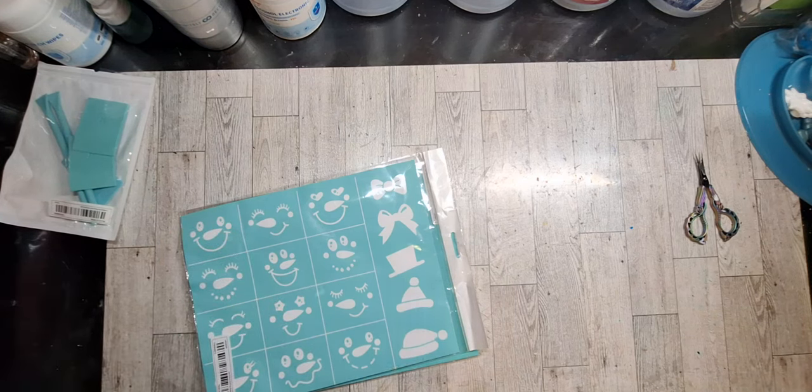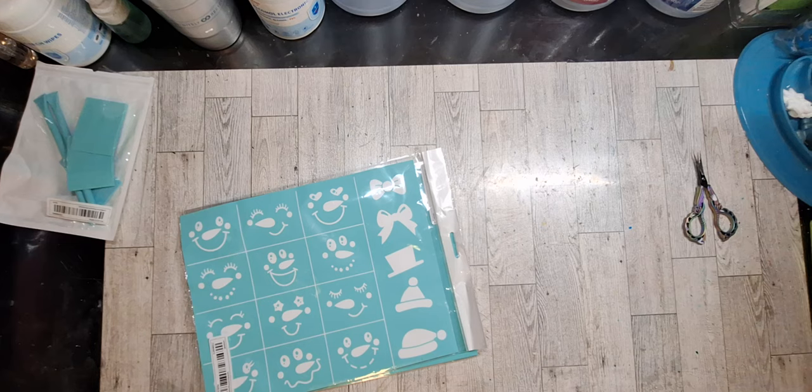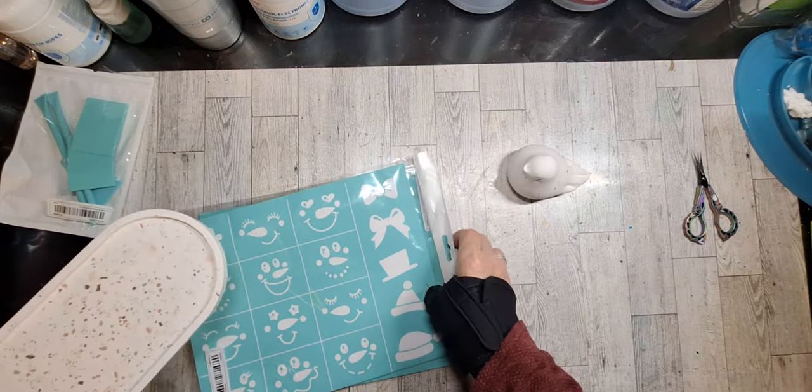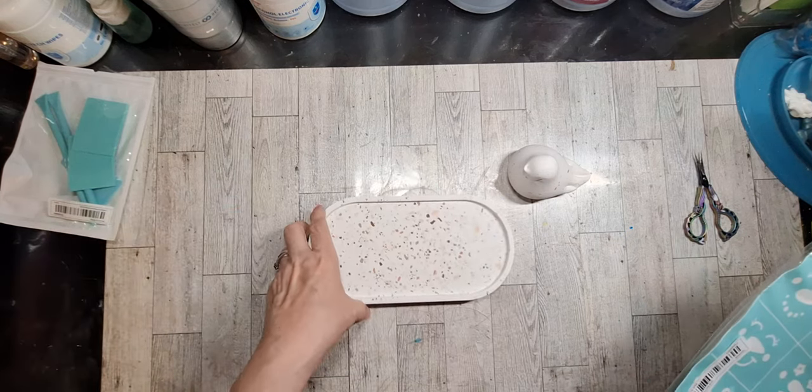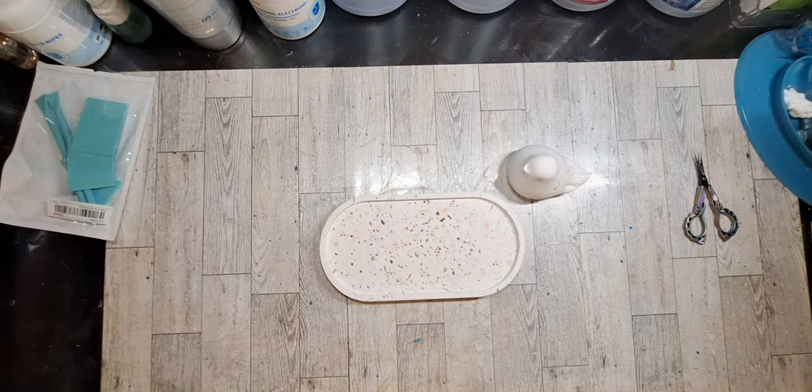Alrighty. Now I'm going to have to decide on which one I want to do. I am coming over here to grab something really quick. You remember this piece that I did? Well, we're fixing to finish this piece. But we're also going to finish another piece that I did.